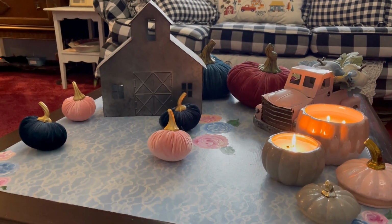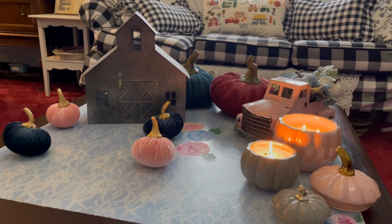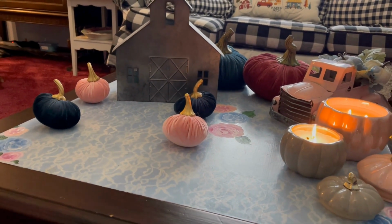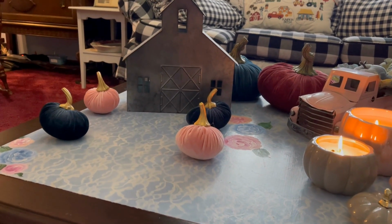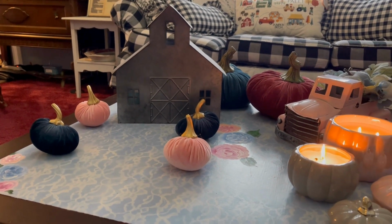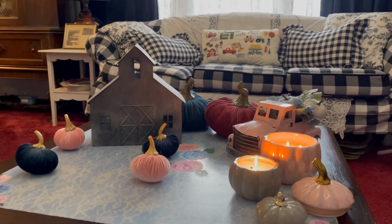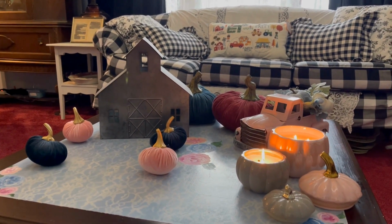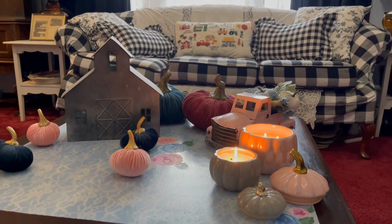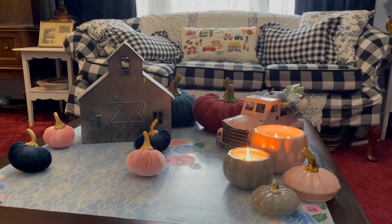I've had this barn forever. I waited till it was like 90% off at Michael's one year and got it. And I just thought in my fantasy farm, we have pink and, of course, thundercloud colored pumpkins. And a pink truck, of course, and a barn. So I think it goes really well with the pillow in the background. If you can see it, I think we're doing a pretty good job at making a tableau.